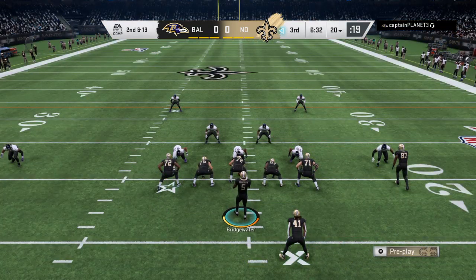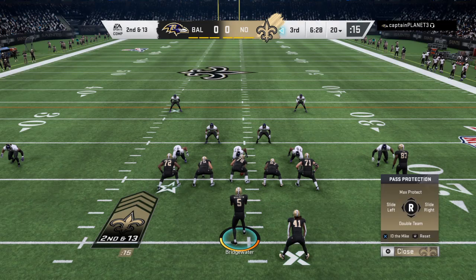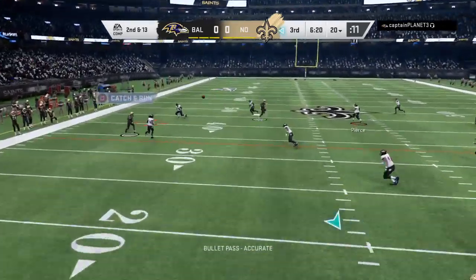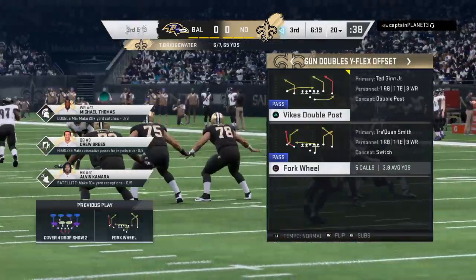So now they have to contend with 2nd and 13 after the first down run goes backwards. Hey, you got 3, you got 3. 3 down. Check 9, check 9. From the gun, Bridgewater. And that's going to be incomplete. Too tough to hold on to that one.